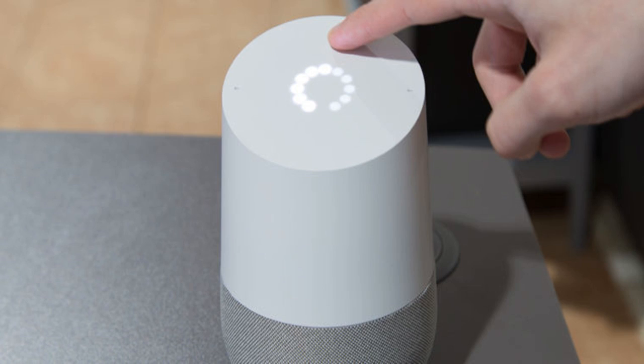The bottom of Google Home. The whole bottom pops off. Check out that speaker arrangement.